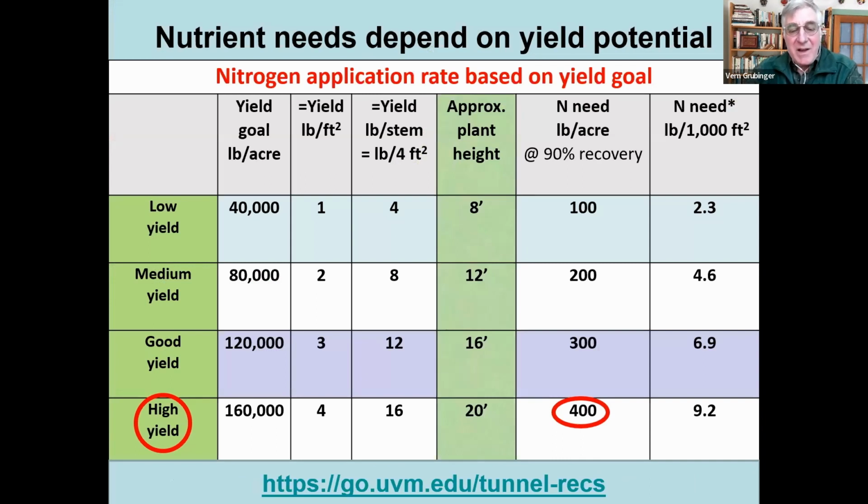There's a link to this fact sheet here. It's a lot to absorb, but this is how we restructured our high tunnel tomato recommendations 2 years ago, was to go to this yield goal approach. And we put some proxies in there so you can see low, medium, good, high yield. That's what the pounds per acre or kilograms per hectare are. That's a lot. So that low yield is already twice what people get in the field. And it equates to about a pound per square foot of area.